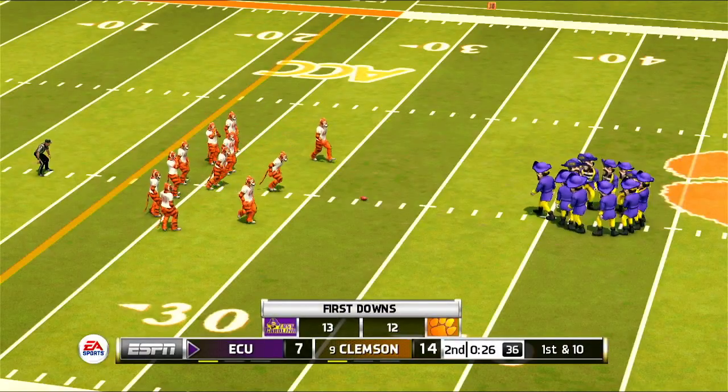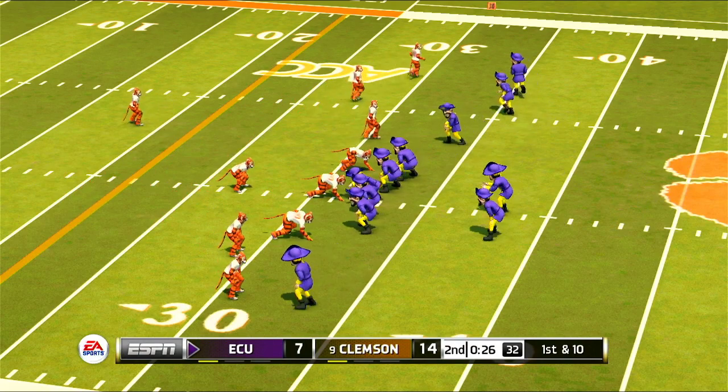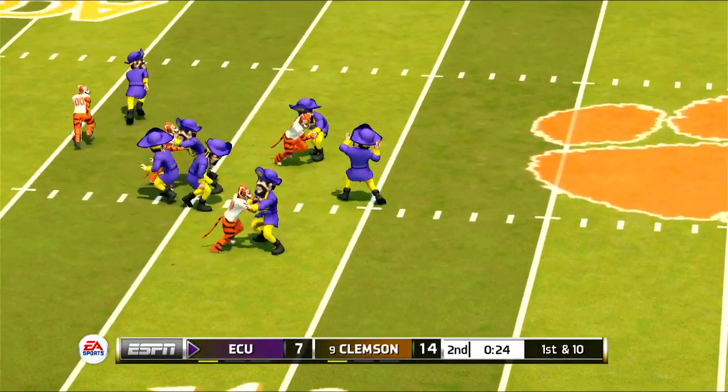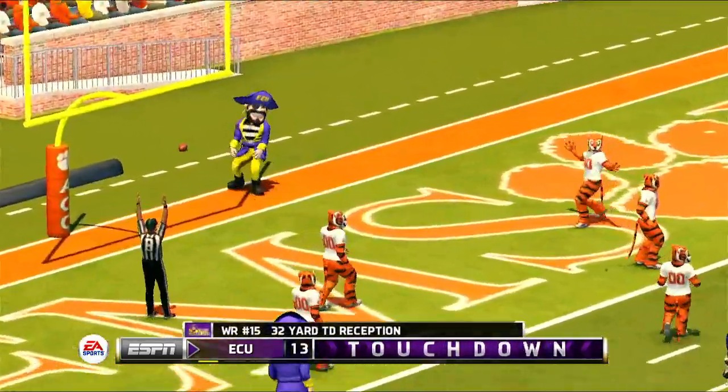Here's the eighth play of the series. Check Mike 12. Mike 12, Mike 12. Here we go. Red, two. This one's going deep to the end zone. He caught it for the touchdown.